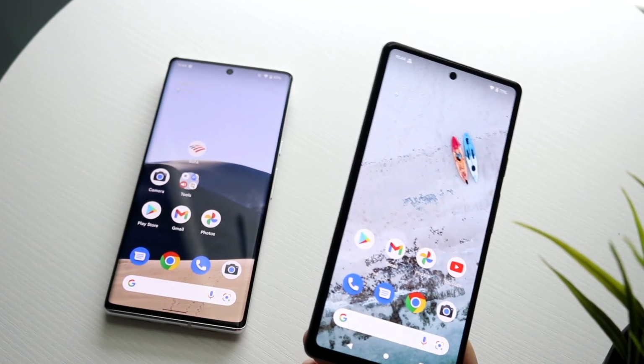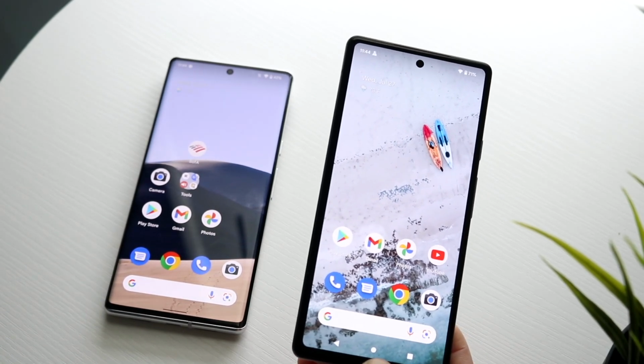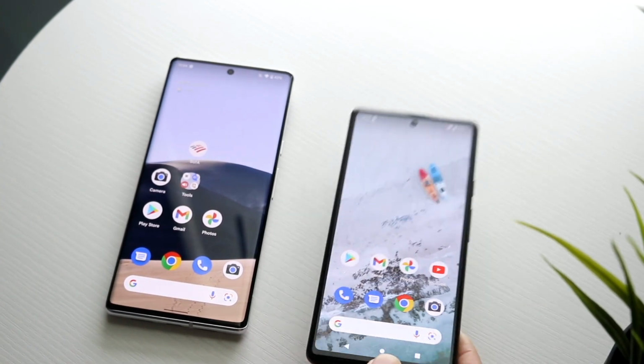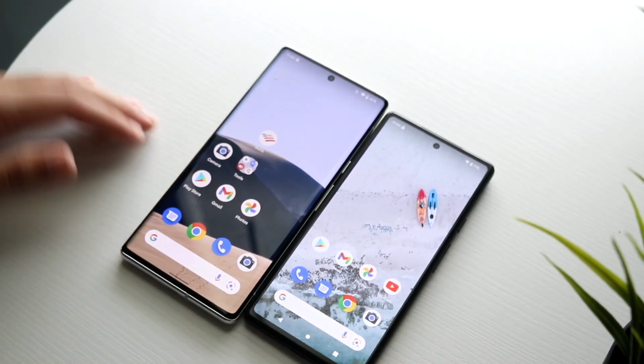But I will tell you, maybe the Pixel 6a is the better one for you for a better value per dollar. But I do feel like in the next year or so, this phone is going to be going down in the used market as well. You can't really go wrong with either one of these, but definitely get the Pixel 6 Pro if you have the option. So that kind of covers it up.